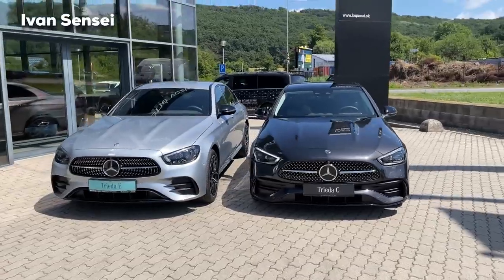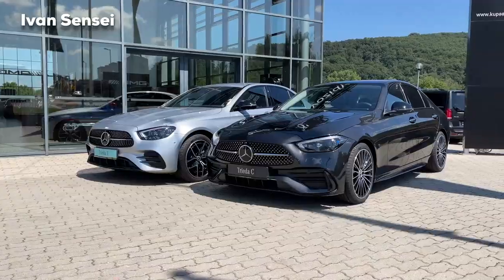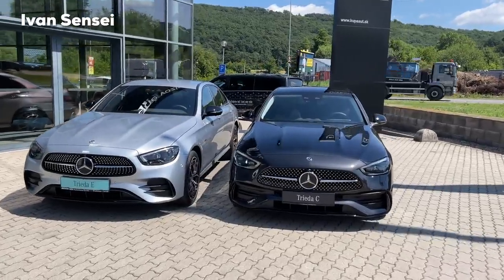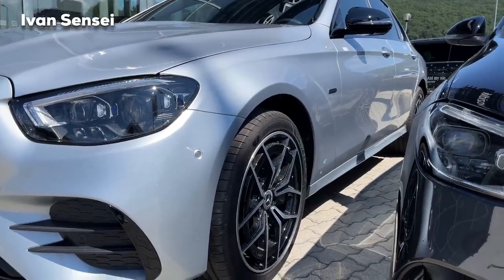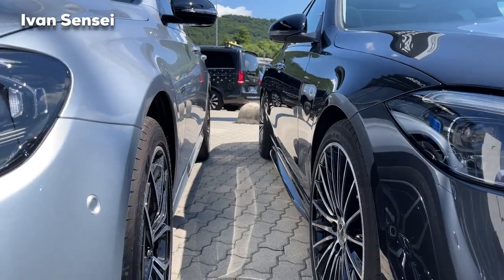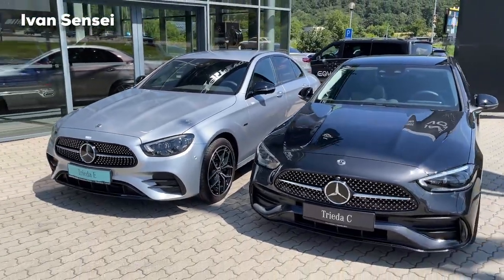I think this is a good comparison to see them side by side, because in some cases they can have very similar price and so many people actually consider one of these models to get. Here you can see the comparison. The E-Class facelift in this particular case is plug-in hybrid and the C-Class is mild hybrid. So the E-Class has a higher ground clearance. As you can see in the close-up, the ride height is higher, and that's because of the plug-in hybrid. Otherwise it would be lower, as you can see on the C-Class. This one is not possible to lower because this particular car doesn't have Airmatic. But this was the car which was in stock, so that's why I'm comparing these two.